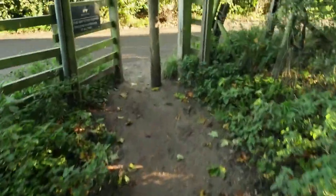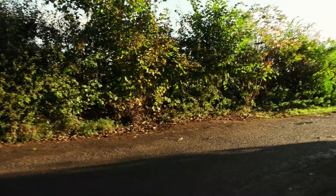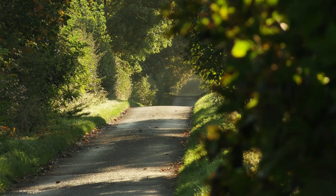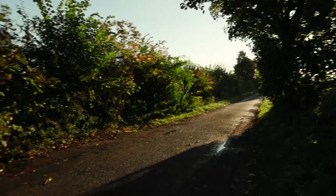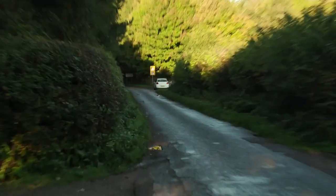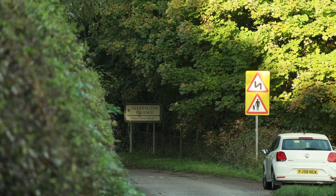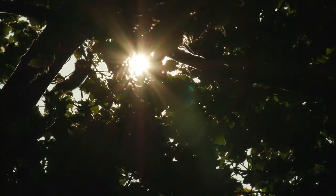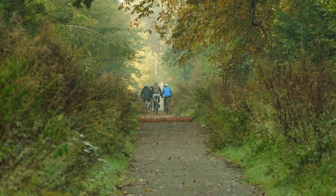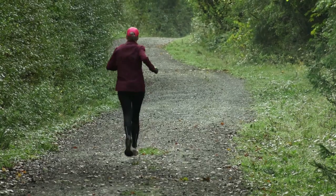I reach the point where the woodland path reaches a narrow country lane. In this direction lies the village of Geddington. And in the opposite direction lies Geddington Grange. I head back in the direction that I've just come, but I don't really expect to see that much more wildlife. It's later now and the wood is popular with cyclists, walkers and joggers.